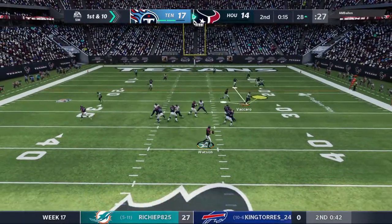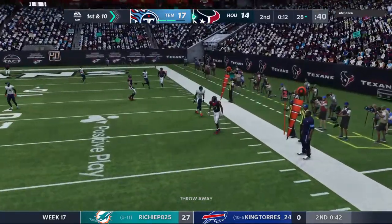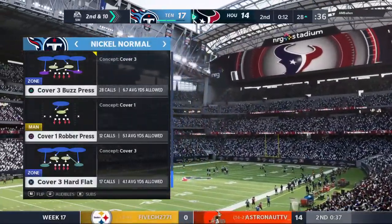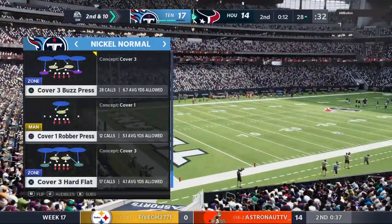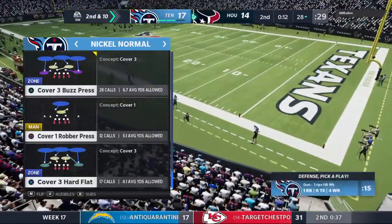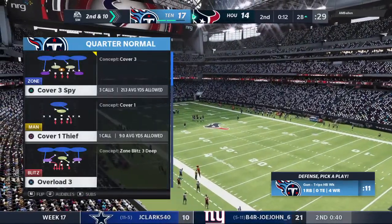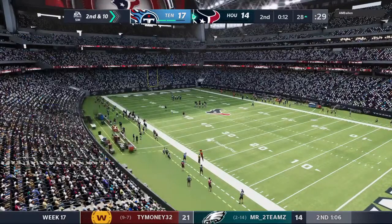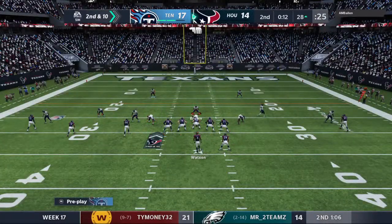On first down, Watson. And that's going to be incomplete. 12 seconds left. Thrown to the sideline and incomplete. It's now 2nd and 10. So now they'll come up on 2nd and 10, once again from the 28.